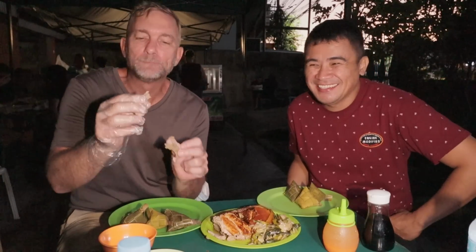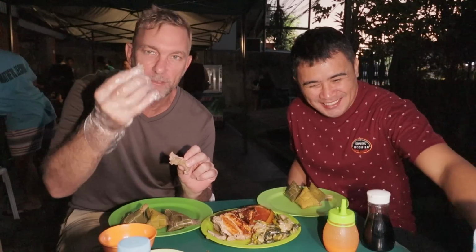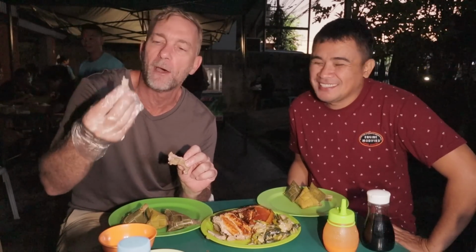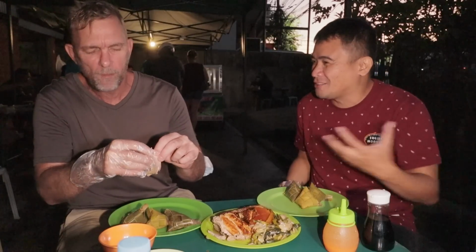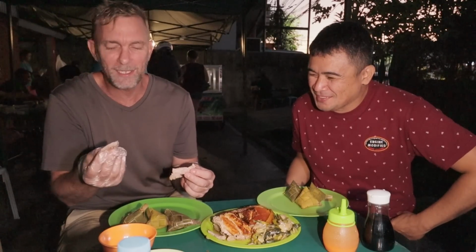It's super tender. The entire piece of pork is infused with all the herbs they've stuffed it with. Every single bite, you get a burst of so many flavors happening in your mouth. Super juicy. Oh, shut your mouth. That's delicious. It's a mouth-watering meat. Oh my god. That is unbelievable.